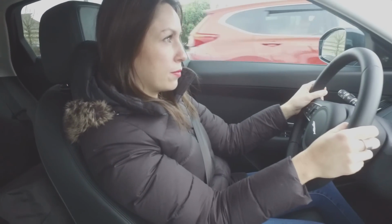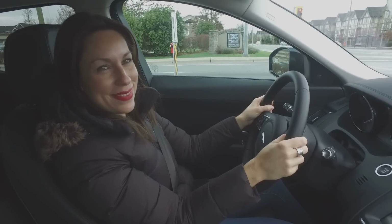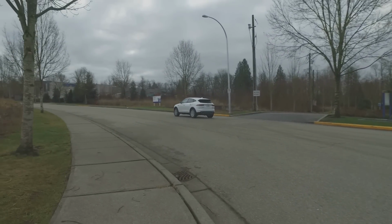And if you really wanted to, you could tow with the little Jag, but nothing too crazy. It maxes out at 1,800 kilograms. So like I said, for its size, it's surprisingly great and uses its space really well.